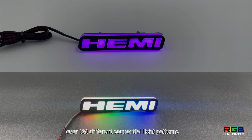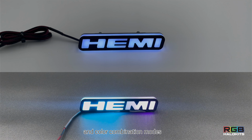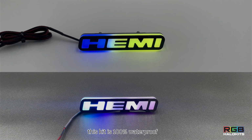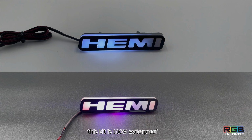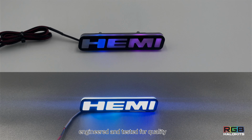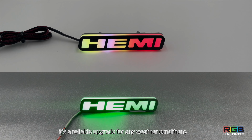Over 120 different sequential light patterns and color combination modes take your customization options to infinity and beyond. Not just about aesthetics. This kit is 100% waterproof, rust-proof, and water-resistant. Engineered and tested for quality, it's a reliable upgrade for any weather conditions.